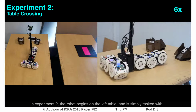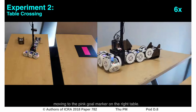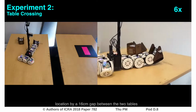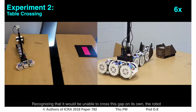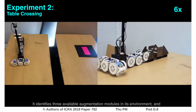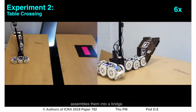In Experiment 2, the robot begins on the left table and is simply tasked with moving to the pink goal marker on the right table. The robot immediately recognizes that the goal marker is isolated from its own location by a 16-centimeter gap between the two tables. Recognizing that it would be unable to cross this gap on its own, the robot searches for materials to augment its environment. It identifies 3 available augmentation modules nearby and assembles them into a bridge.